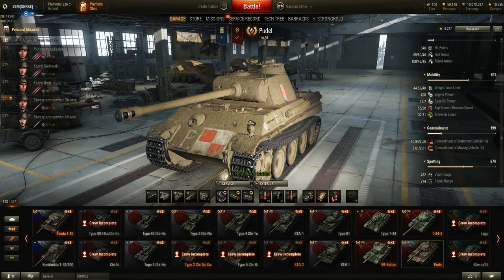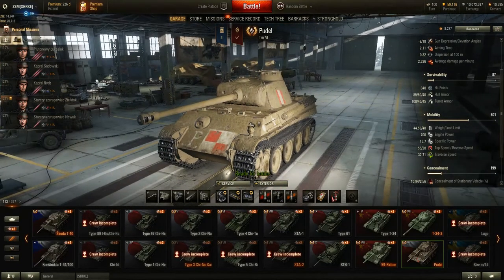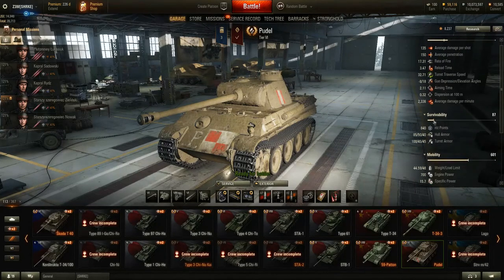But again, you don't really know until the Polish tree comes out what the rest of the guns are going to be like. But this tank does have a very good gun on the move, accuracy wise. So it does have that going for it. Once again, hit points 840, just about the standard. Your hull armor, we've talked about that. Just don't get shot. That's all I can say.